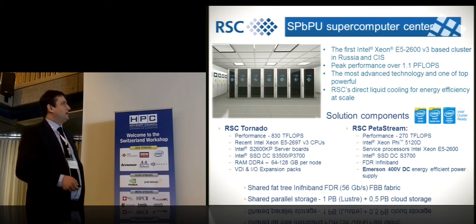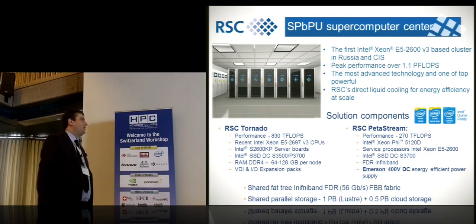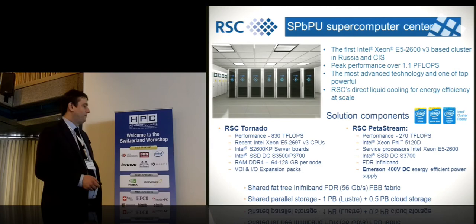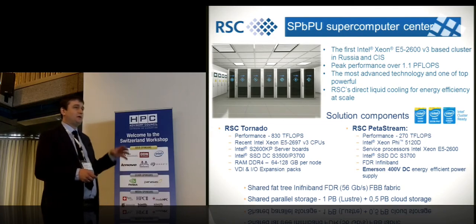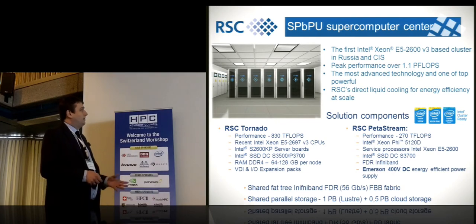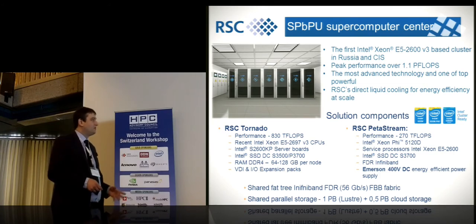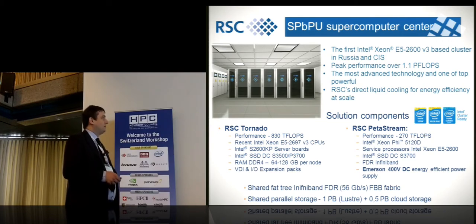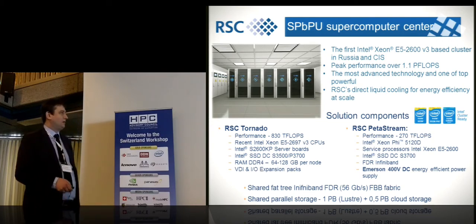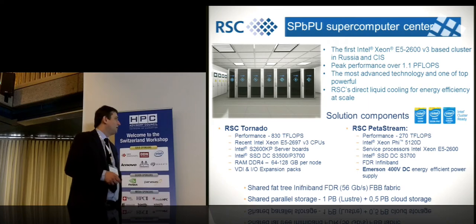The other component is RSC PetaStream, which is about 270 teraflops with Intel Xeon Phis. That is a massively parallel architecture. I will speak about more details a bit later. It implements at scale the energy efficient and compact solution with record characteristics. As well, for example, it uses infrastructure for 400 volt direct current.